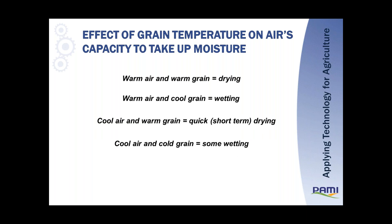So in general, if we have warm air and warm grain, we get some drying. Warm air, cool grain, wetting. Cooler air and warm grain, we get some short-term drying until it steadies, and then cooler air and cold grain, you get some minor wetting.